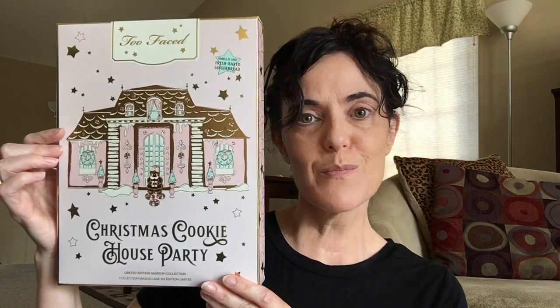One thing that I didn't think I had any interest in, I actually ended up buying. So sometimes seeing things in person is so different from seeing them online. So if you can shop in store, I always encourage people to do that. Anyway, it's the Too Faced Christmas Cookie Holiday Party Set.